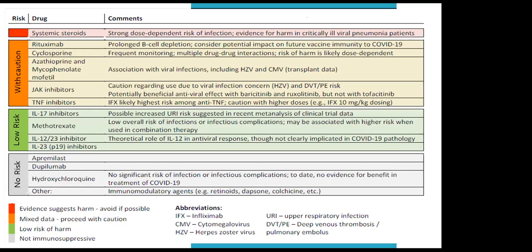Now, no-risk drugs, that is, those we can use safely, are those like apremilast, dupilumab, hydroxychloroquine, then immunomodulatory agents like retinoids, dapsone, and colchicine.